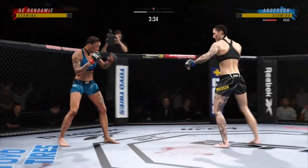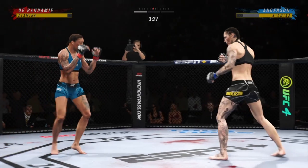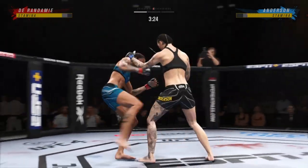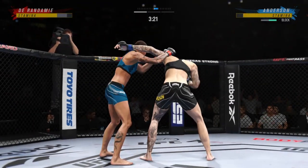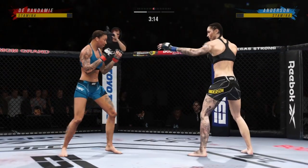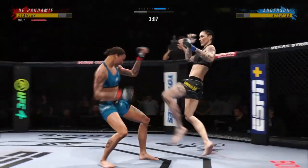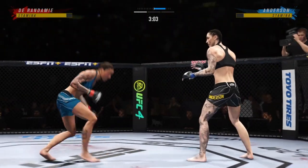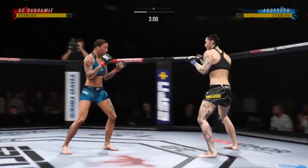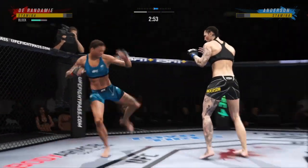DC, for my money, she's really timing her shots pretty well here tonight. Her timing, accuracy, and also the activity level is great tonight. So just over 20 total strikes have landed for Germaine de Randamie. Went for the inside leg kick. All right, under 3 minutes now to go in round one.